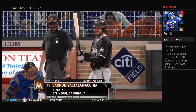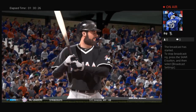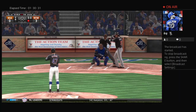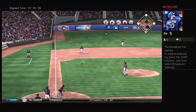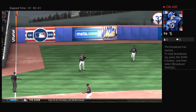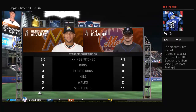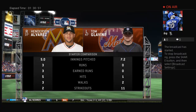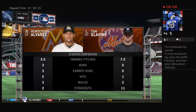Jared Saltalamacchia will stand in, 0 for 2 thus far. Swing and a high pop-up back onto the outfield grass now. And this is taken in easily, and just like that, 2 are gone to start the 8th inning. Well, these fans have been treated to a fine outing out of their hometown starter as we give you a look at the numbers here. A big 0 in the run column on the right-hand side of your screen.